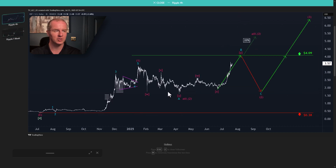If we take a look at the shorter time frame, you can see the idea is that in January, a wave 1 of that wave 5 formed the price top. It is entirely possible that the wave 2 already bottomed in April, and we're now moving higher in a third wave rally. That would, however, only be our alternative scenario right now, and it would require a break above $4.09 to confirm that. Basically, a decisive and sustained break above $4.09.